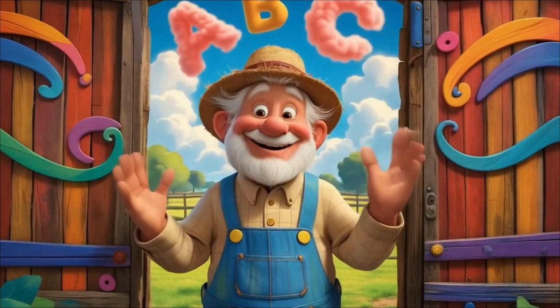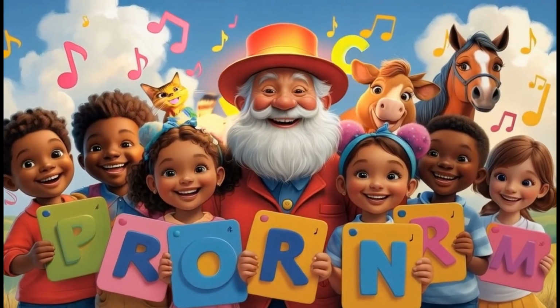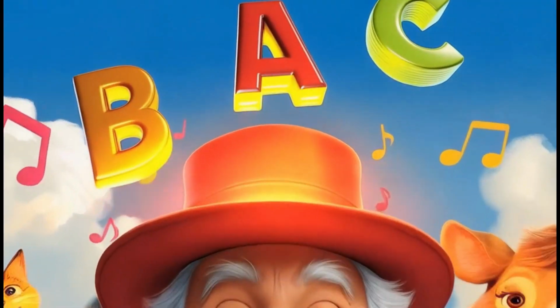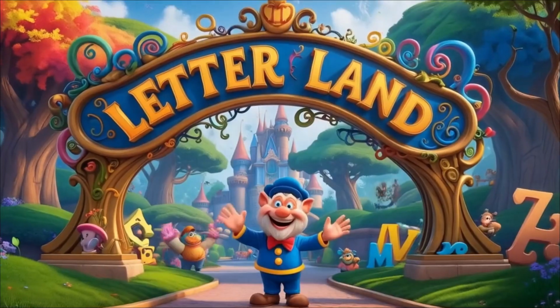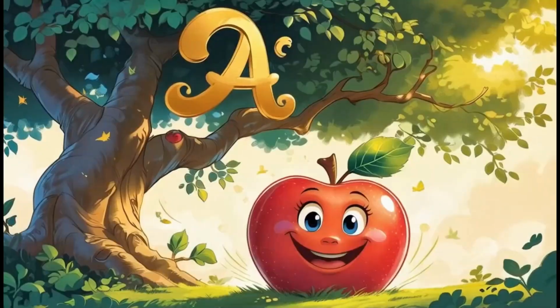Old MacDonald had a sound, A, B, C, hooray! And with those sounds he taught some fun, come along and play. With an A here and a B there, here a C, there a D, everywhere an E. Old MacDonald's Letterland is where we learn today.